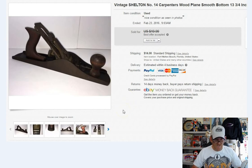This was at a yard sale for, I think, $1. It's not worth a lot. It's just one of the Carpenter wood planes. I got $26 for this. And I believe it went to Florida, and I shipped it in a priority box. It was only $7 or $8 to ship. So that was a good deal. Not a huge money maker, but like I said, when you're at a garage sale and the stuff is cheap, you just pick it up. It's worth the risk.